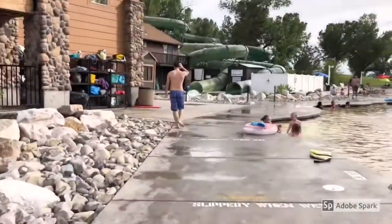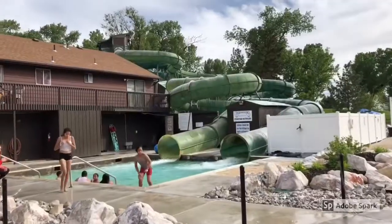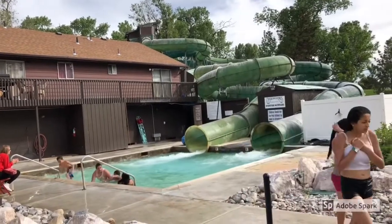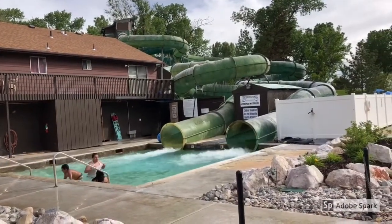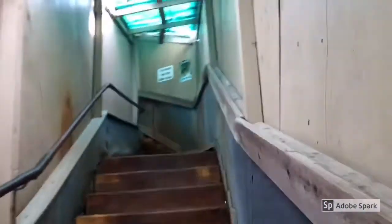South of the splash pad, we have the water slides. These water slides are old school and function almost year-round with heated water. They are still a ton of fun. The stairs can be slippery to get up the slides, so I suggest you use care.